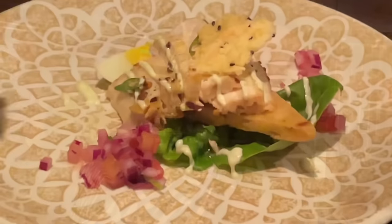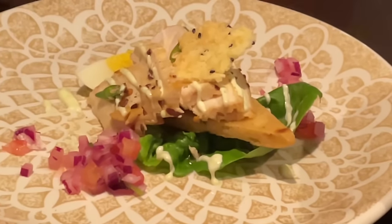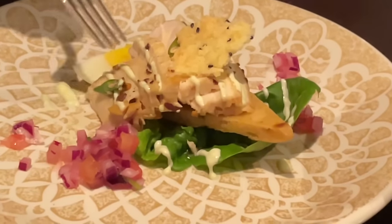So those puff balls are filled with puff rice, tamarind, and kind of like a raita. They're nice, but just a little bit too wet for my liking, too moist. So Matthew's second starter is almost like a deconstructed Caesar salad, Indian style.